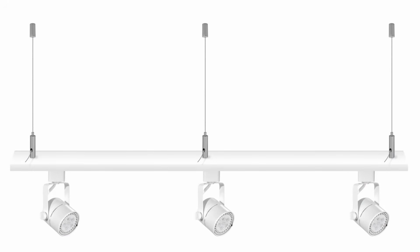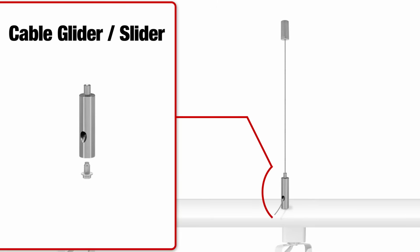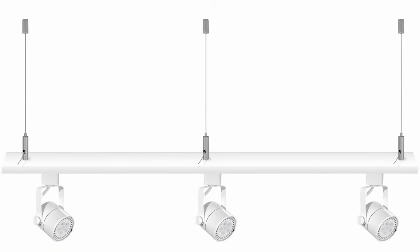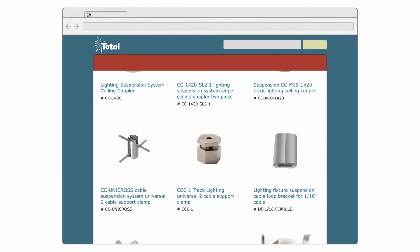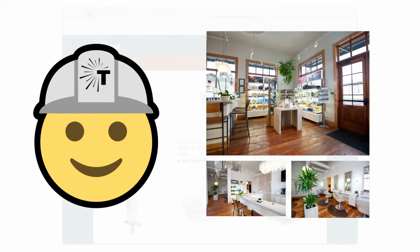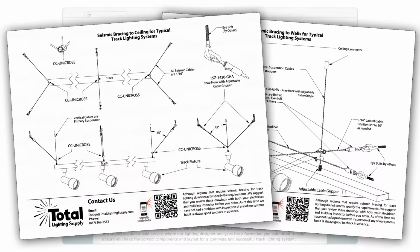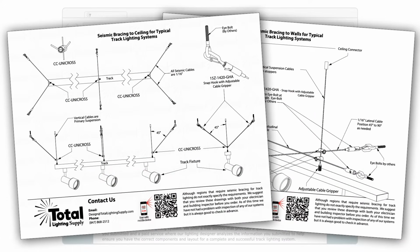As this video is focused on the track lighting suspension system, here are the 3 basic parts that are used on most of our suspension projects, and a close-up of each one and how it works. The ceiling coupler, the support cable, and the track slider. We have over 60 suspension parts for many special and challenging projects, and with our experience, we can help you choose the exact ones that work with your project. No 2 projects are the same. And, just so you know, we can do seismic support if your local city code requires it.